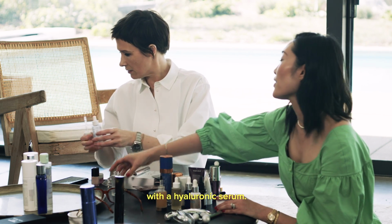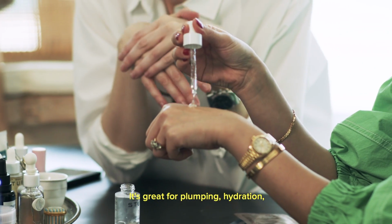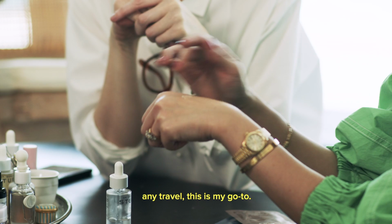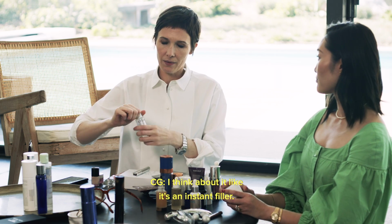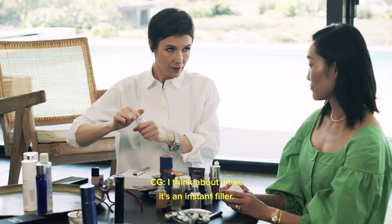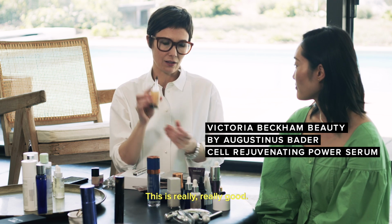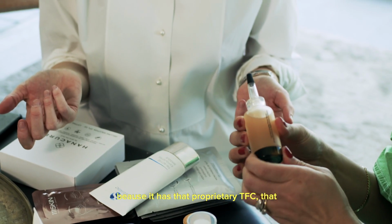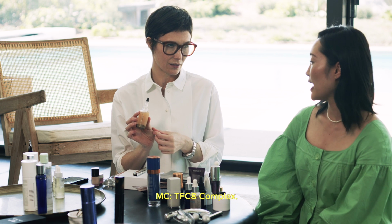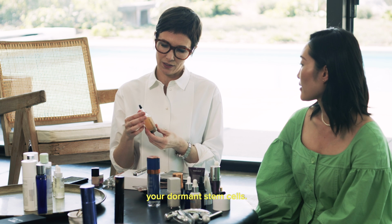I mean, you cannot go wrong with a hyaluronic serum. It's great for plumping, hydration, any travel. This is my go-to. I think about it like it's an instant filler without the needle. So this is really, really good. So special, because it has that proprietary TFC8 complex that activates your dormant stem cells.